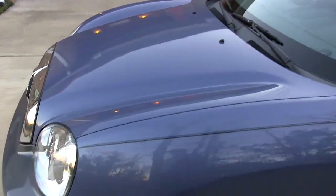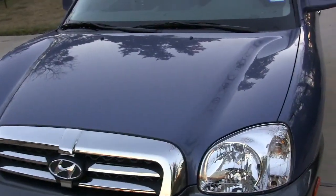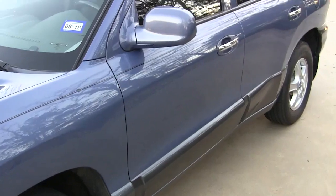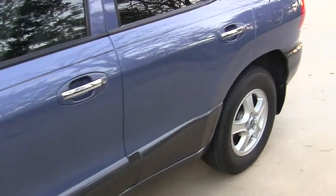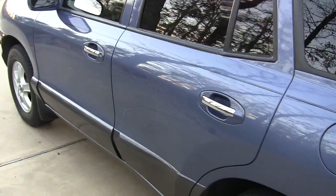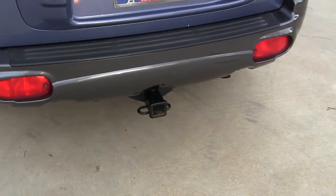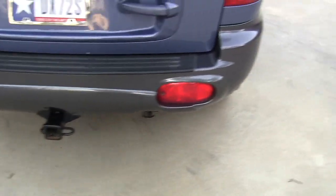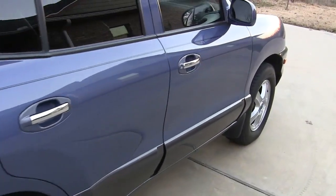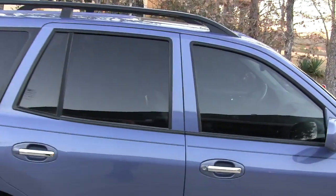It's a beautiful metallic blue, as you can see, with charcoal underneath. Has no major damage to the body. It's got a few little scratches and dings here and about, which is typical, you know, after driving a car and parking in parking lots, which seems to happen to all of us. But as you can see, she's pretty straight. Beautiful shine. Has a Class 3 trailer hitch on it with wiring. As you can see, that body is straight as can be. Just tinted windows.